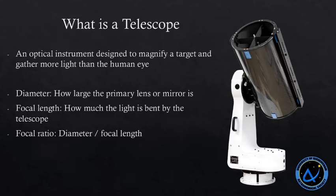So, in terms of like numbers that we talk about telescopes, we've got the diameter, which is just how far across it is. We normally talk about the diameter being the diameter of the main lens or mirror, as opposed to from like the outside edge, because we want to think about the useful diameter.